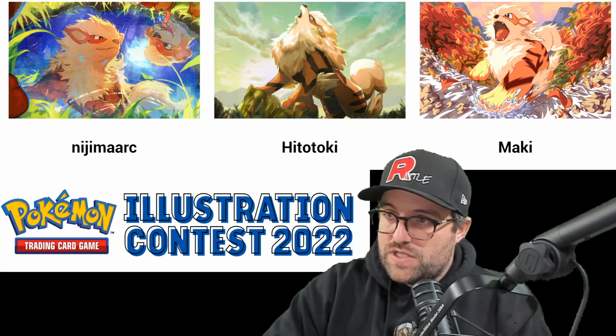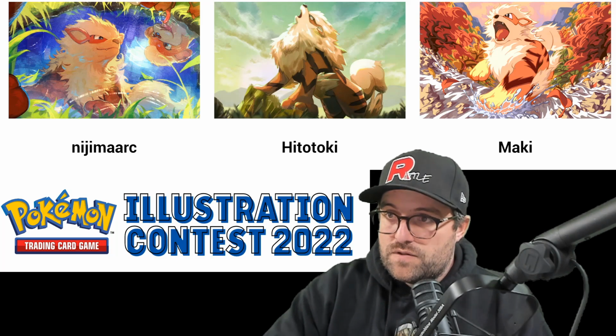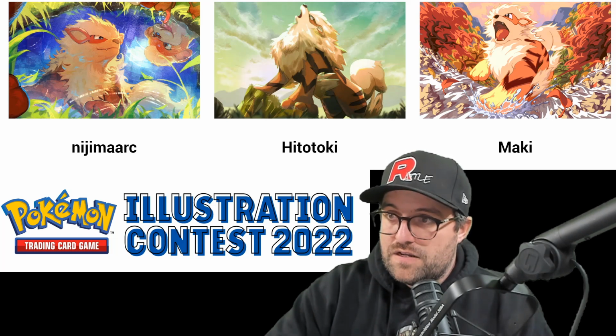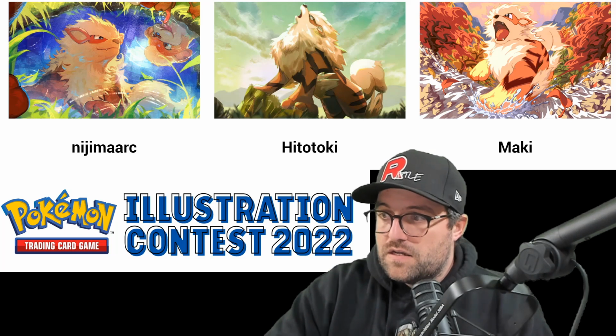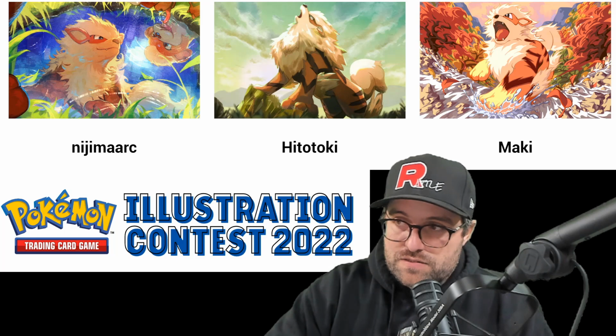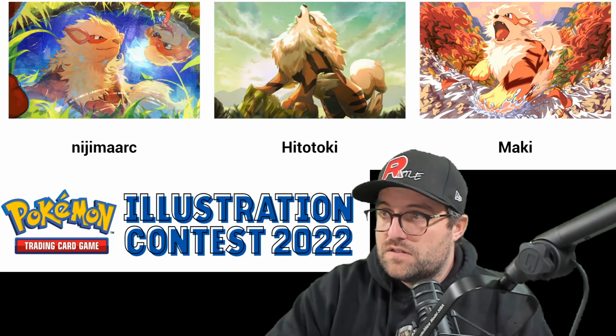It took me a minute to realize what was going on, but we are actually just looking at the puddle. We're kind of at the perspective of next to the Arcanine. We're seeing the reflection of the Arcanine and the reflection and snout of the Growlithe next to him. Really like that. Really cool concept, really cool perspective. And certainly not something that you see ever. We have some reflections even amongst the submissions, but that's next level.